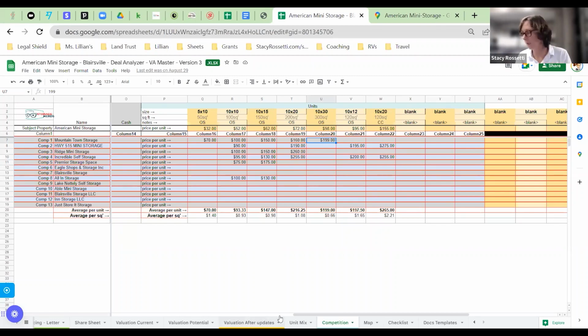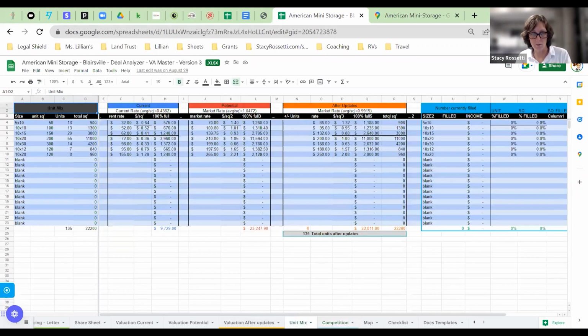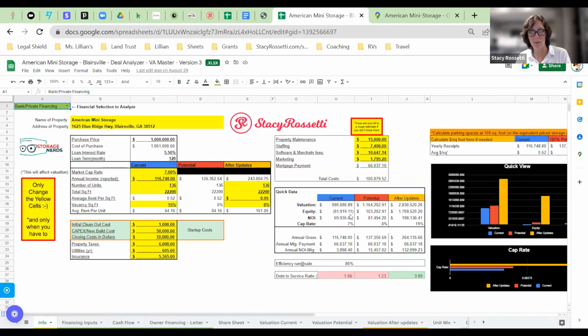So anyways, that's why we're looking at all the competition and the unit mix, and then you can see in the valuation, we did not put any other income in or anything like that. Let me go back this way. So we came up with a purchase price of 99,000, but we're taking it from $1 million to like $2.8 million, right?